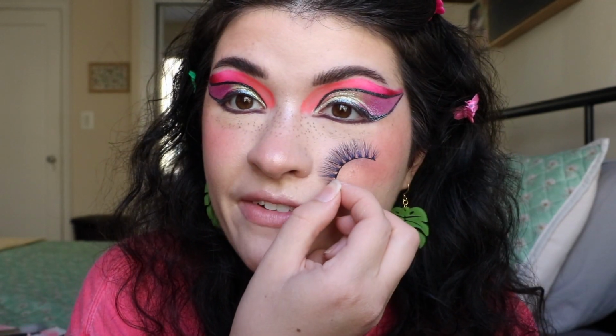Wait, are these blue? I'm gonna scream if these are blue. They are! Oh my gosh, can you even tell? I don't even think you can tell. There's like a hint of blue to them. Okay, yeah, this was the right decision.